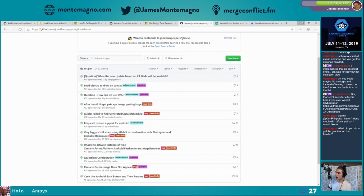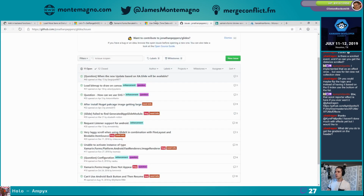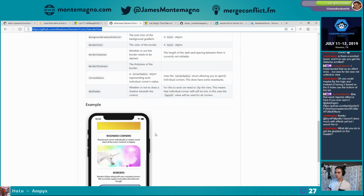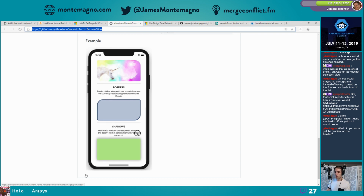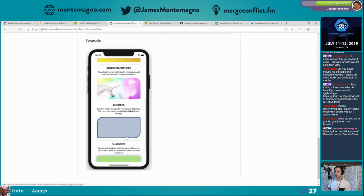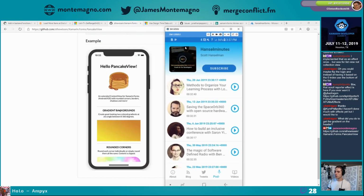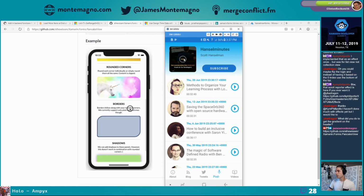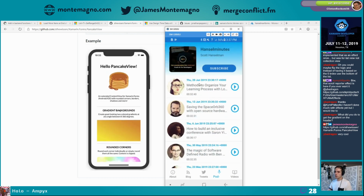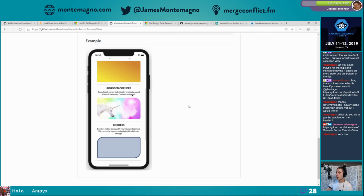What did you do to get the gradient on the header? Great question. Okay, so this gradient right here is using an awesome package known as Pancake View from our good friend Steven Thweson. It gives corners and shadows and borders and all that good stuff. You can do angles, you can do all sorts of good stuff. That's how we got this. I just started using it in my own app, so you can't specify where the gradient starts or stops percentage-wise, but it's pretty cool. You can use it for anything. It's just a container, like a view, and you can wrap anything in it.